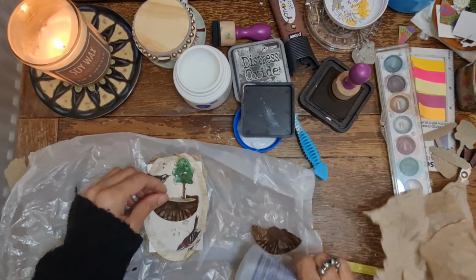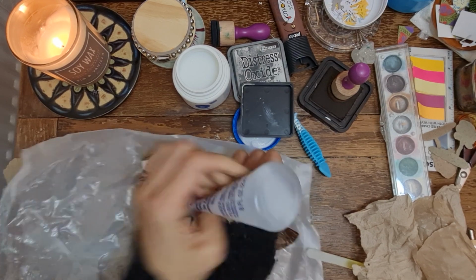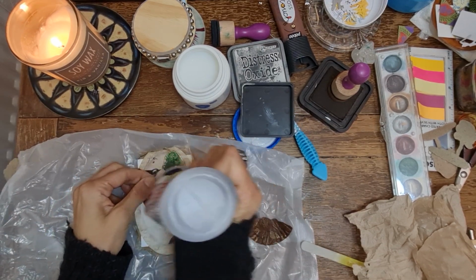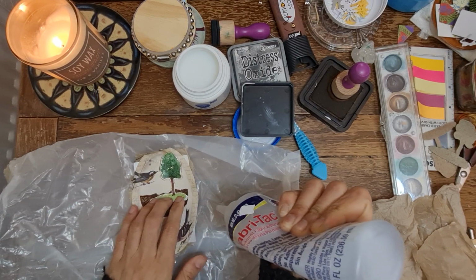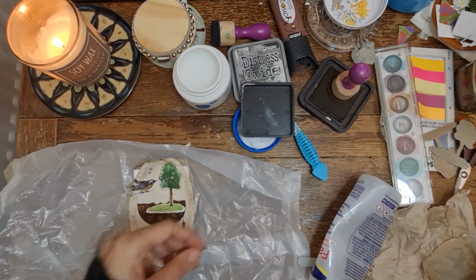Is that still sticky? Nope. Is that Cricut sometimes dries? Let's really squeeze it. Come on. Yep, that's good. Okay, we can be safe for something else.